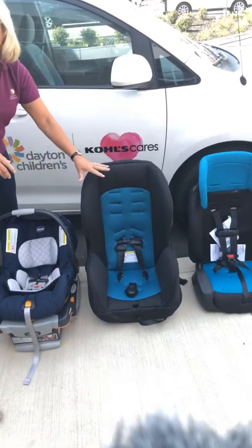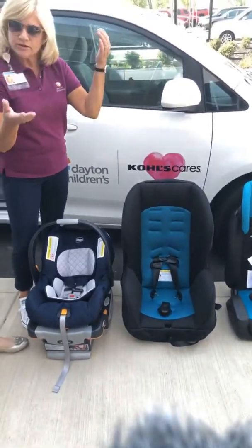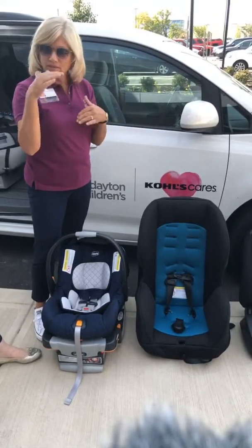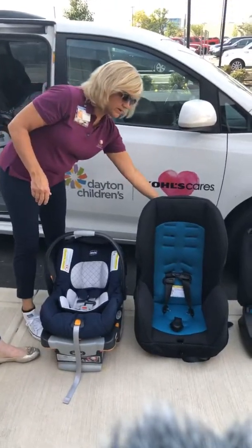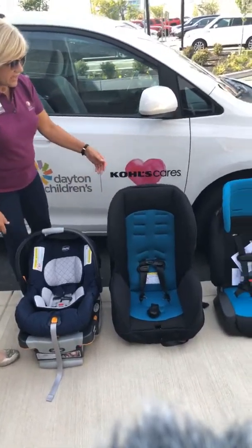And the nice thing about a convertible seat is that, and you'll see on there, it has 2 different belt paths, which means you can use that seat rear facing to start out with, leaving them rear facing, and then when they're ready to go forward facing, you can change the angle, flip it forward, and they can use that for quite some time, and it also can be tethered for forward facing seats. Okay, great. And so then what's our next one?